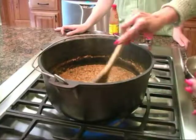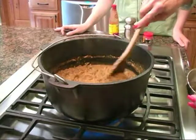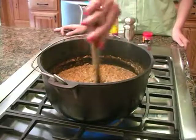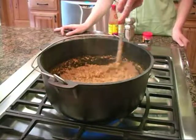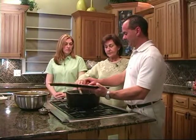Today on the Outdoor Kitchen Show, we're bringing you back some of our favorite recipes. This is a traditional crawfish bisque made by Miss Betty Grenier and Kevin Boudreau. And now we're going to add our parsley. And once we have the parsley in, it's time to add our crawfish heads. And Kevin's going to do that for us. I will help you with this.